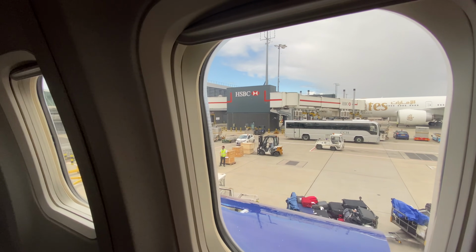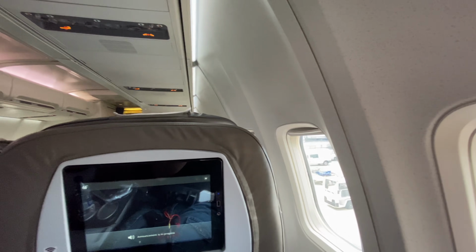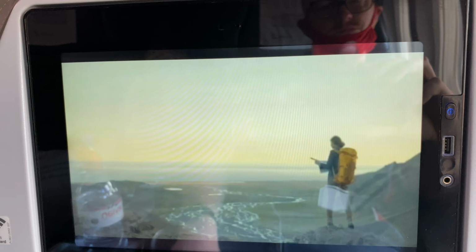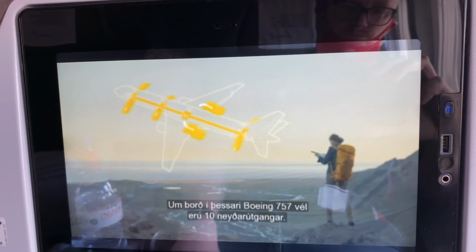Should be able to push back from the gate in a short while. Flying time this afternoon to Keflavik will be 2 hours and 35 minutes. Flight mode is permitted during the flight. This Boeing 757 aircraft has 10 emergency exits.